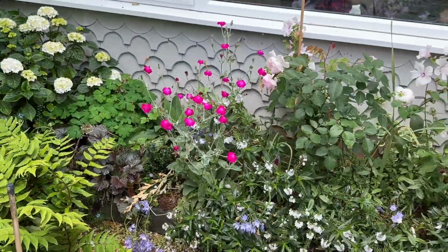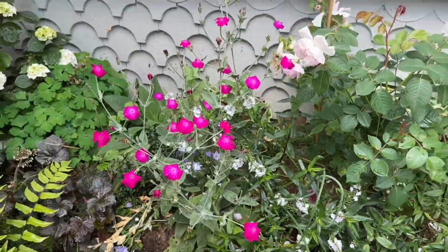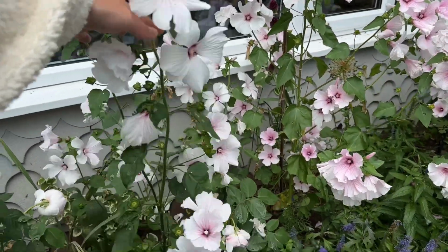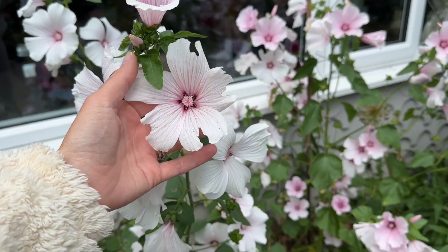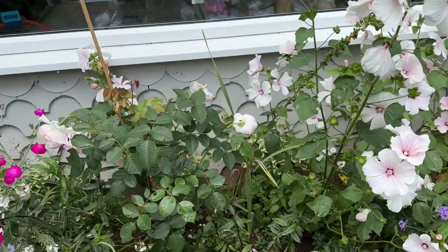Then it's a shame all these lovely summer bulbs are just a little bit floppy and windswept, as are some of the lovely annuals that I've grown. These are Lavatera dwarf pink blush. Everyone is obsessed with these. I am too. Absolutely love them.